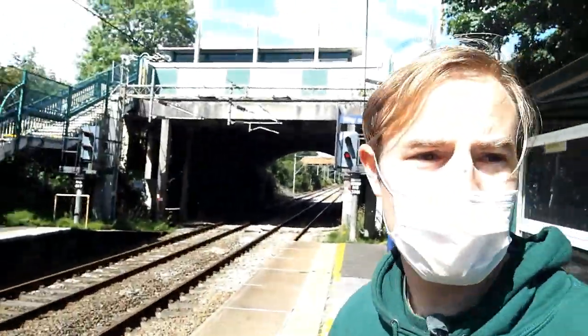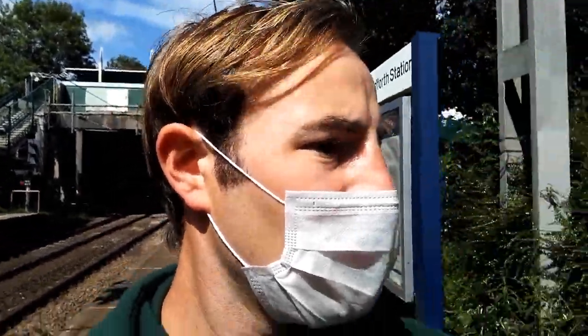So we're not going to wait and see that because it's not for about 15 minutes. We might see a few trains passing through at speed, so I'm obviously going to keep behind the yellow line. So let's have a look, see what else we can find.